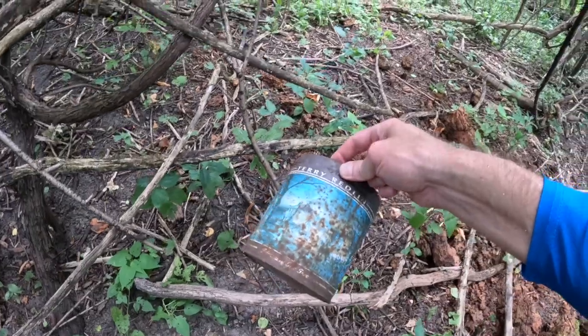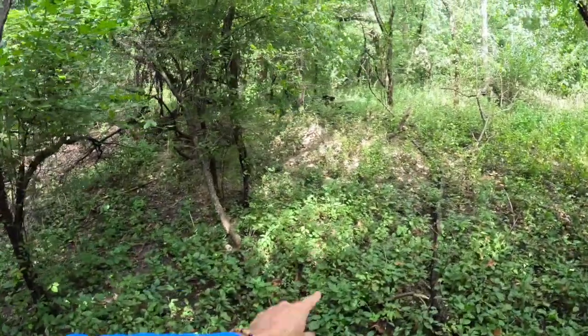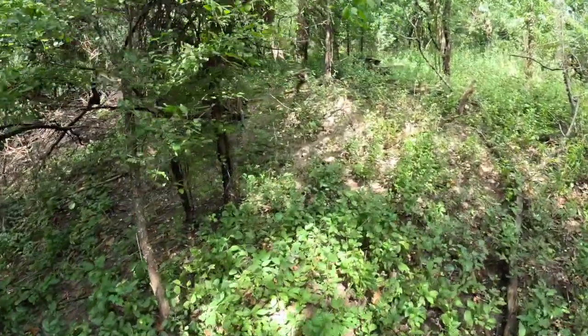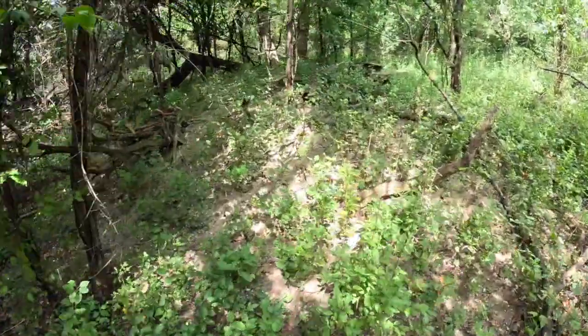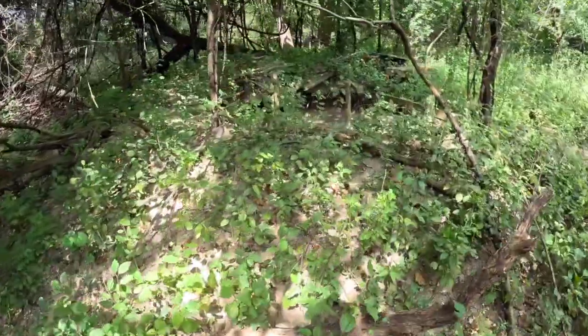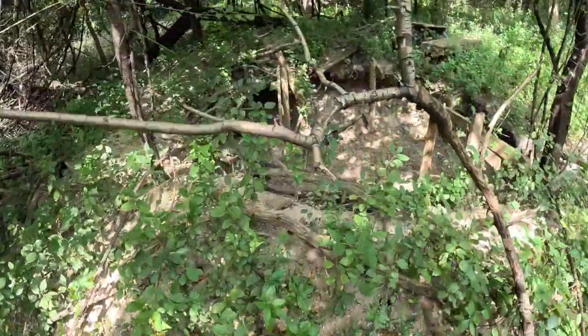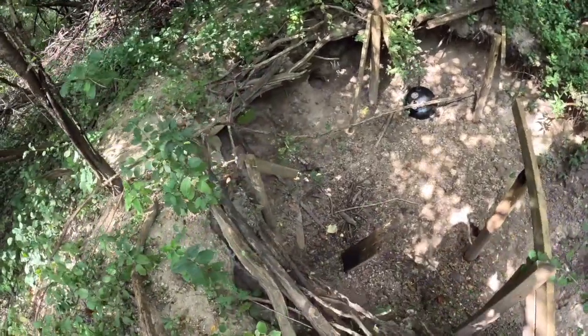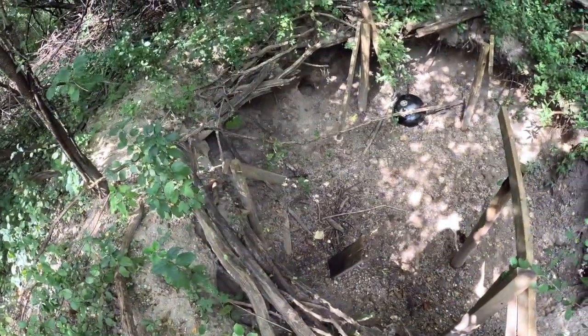I don't know how old this is. Well, this looks new to me, guys. Someone dug a major pit here. Holy cow. Wow, look at this. Look how deep this goes. That's about 7 feet deep.